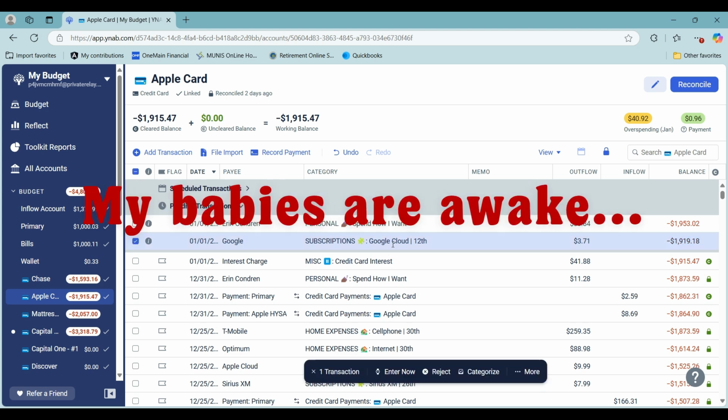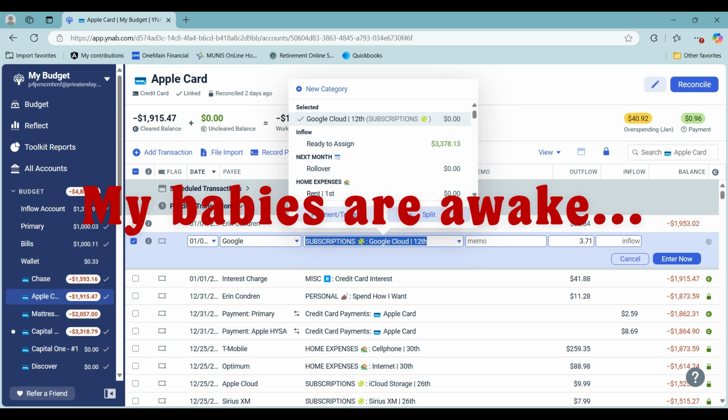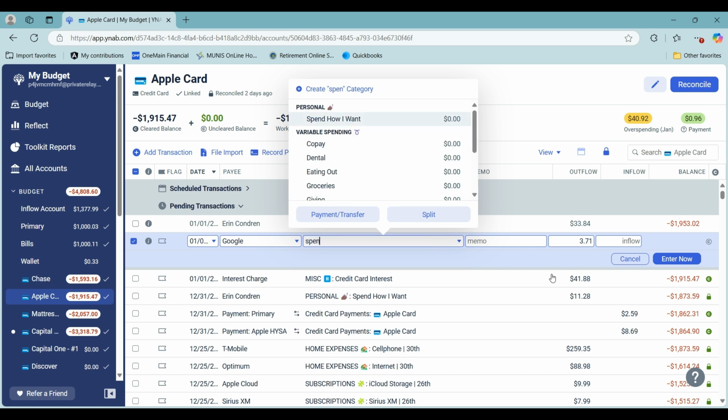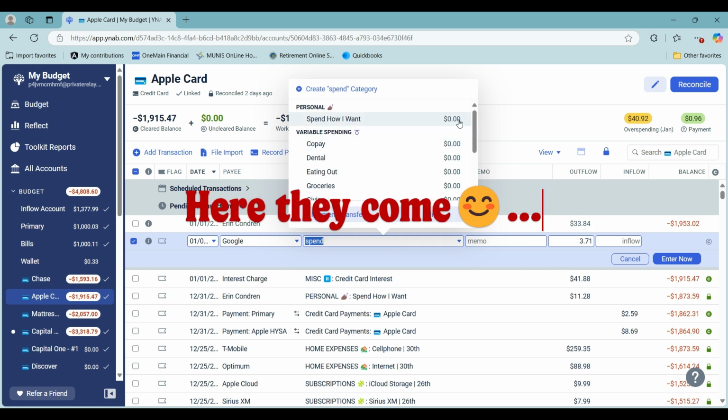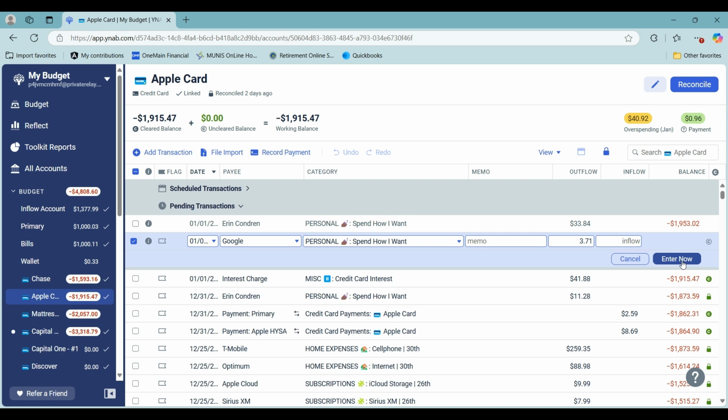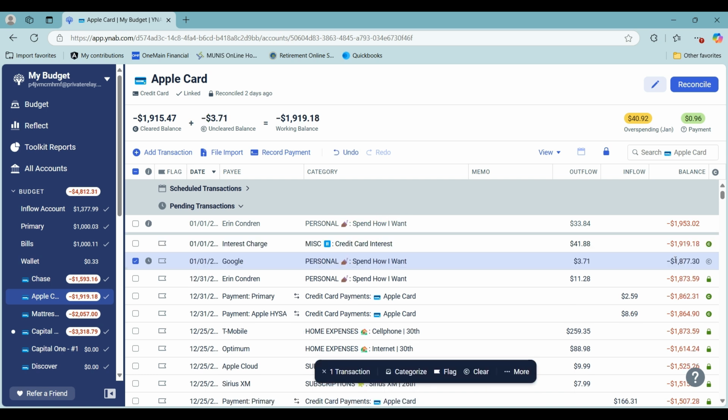This Google Cloud is not really a subscription. I did get charged a fee from Google. I'm going to categorize this under spend how I want. This was $3.71, so we're going to go ahead and approve that.